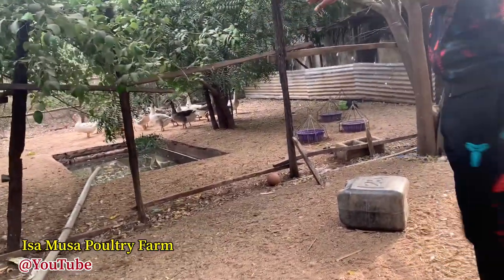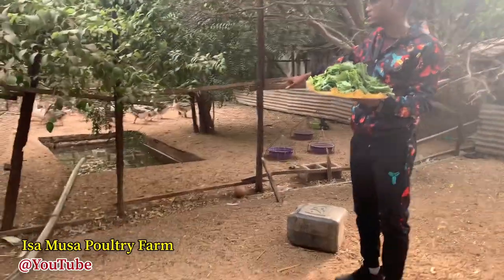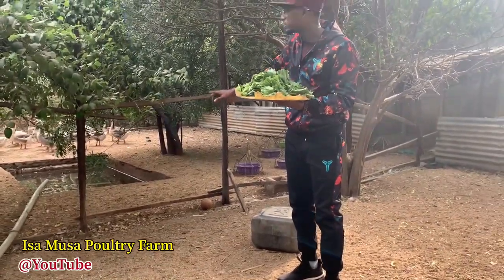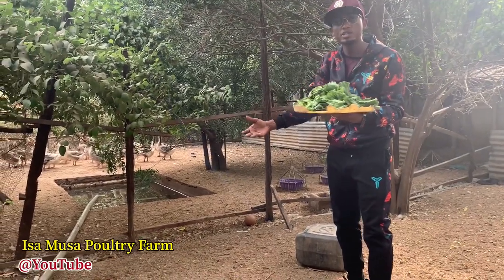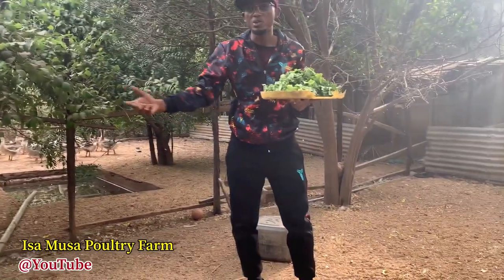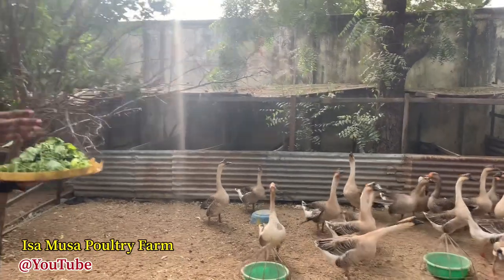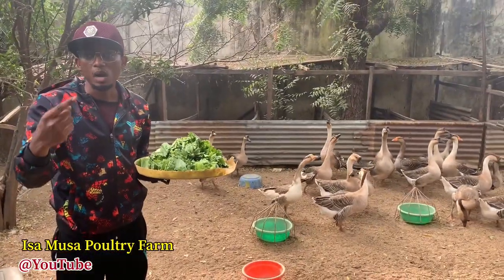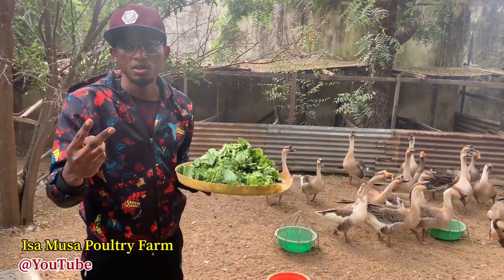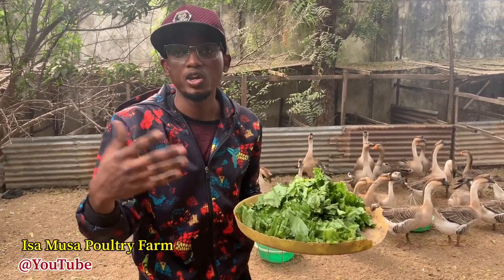These ones, they are about 1 year old. They are about to start laying this season. We are hoping by mid of this November, they will start laying some eggs. So when the breeding time comes, when we start to see them dropping some eggs, then we will separate them into the houses where we put every one male and one female, or every one male and two females, so that the hatchability rate can increase.